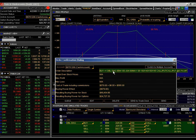So we can enter this at a $5.79 limit. It does not give us our break-even, maximum profit, or maximum loss in this position because we're using 2 different months in order to put this position on. The cost of the trade for one contract is $579. There's $6 in commissions for a total cost of $585, which, by the way, is also the total maximum loss that you could have on this position.